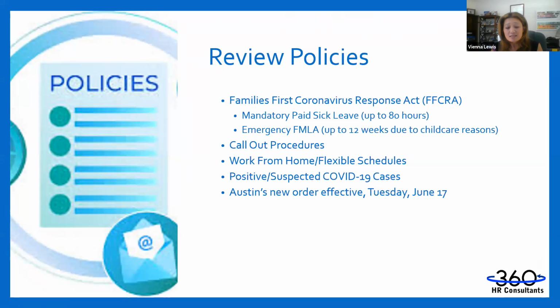We have some new policies that have come into place also, which is the Families First Coronavirus Response Act, which I'm going to abbreviate the FFCRA. So remember, for your companies that are under 500 employees, you must follow the FFCRA, which gives all employees up to 80 hours of emergency paid sick leave due to COVID-19 reasons. And so this includes employees from day one and all employees that are on your payroll currently.